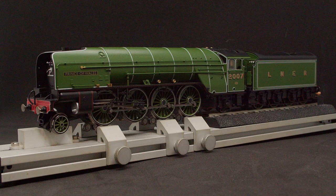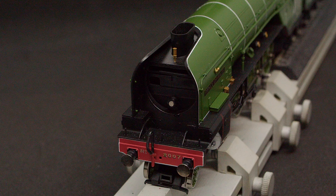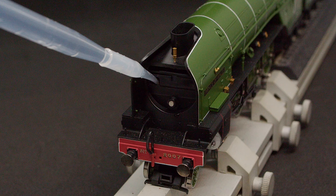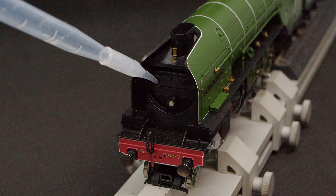As for adding the water itself, this is done by removing the front of the smoke box, which is just held on by a magnet. It's easy to do this with your fingers, but I'm just using tweezers here so I don't cover up the view. The water is then added to the reservoir via a small opening just on the left here, using the pipette that's supplied with the loco. You only need to add 5 milliliters, which is plenty to keep this running for around half an hour in my experience. I also have to say a massive shout out to D-Rails too, which is where I bought this model from. They actually supplied some extra instructions with the model, which were really helpful when I was trying this out for the first time.